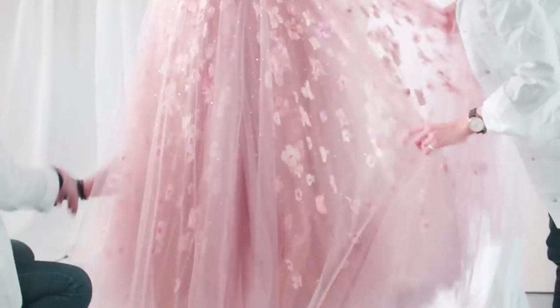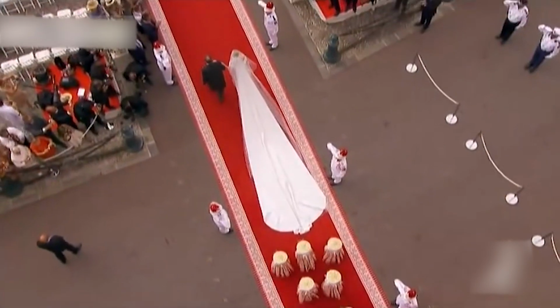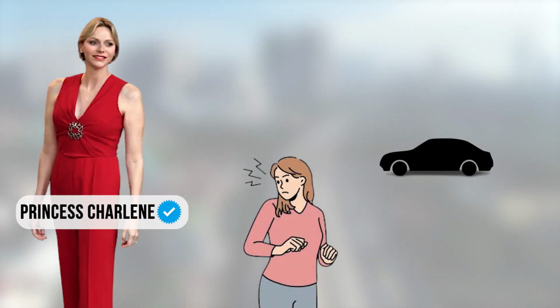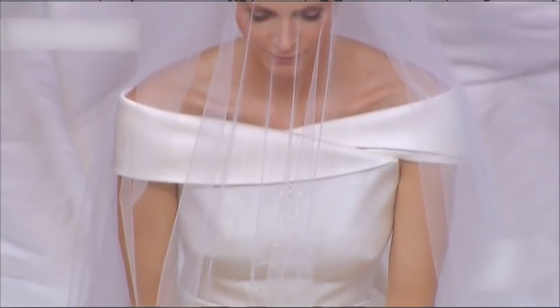Although specific details on how she handled the train are limited, it is noted that the train was removable, which likely facilitated easier movement and management throughout the day. Additionally, Charlene appeared hesitant about getting into the car, indicating the challenges of maneuvering with such an elaborate gown.